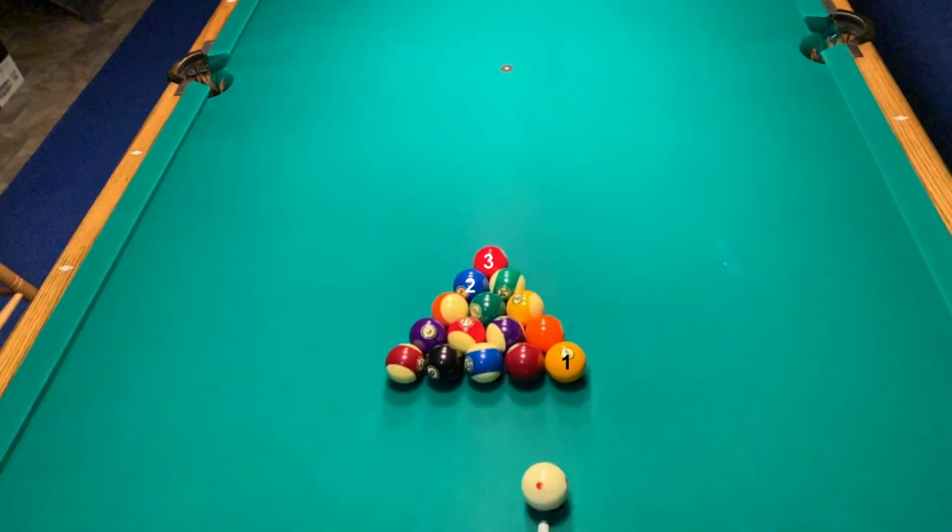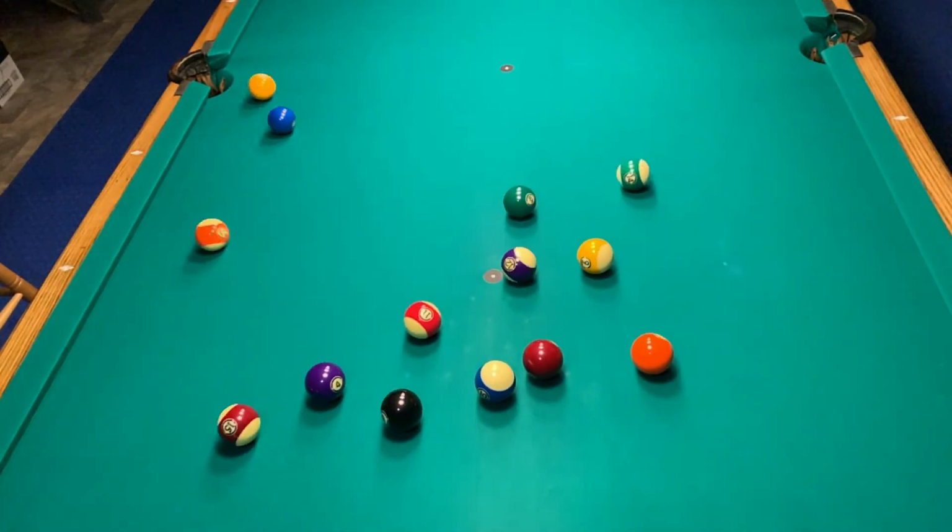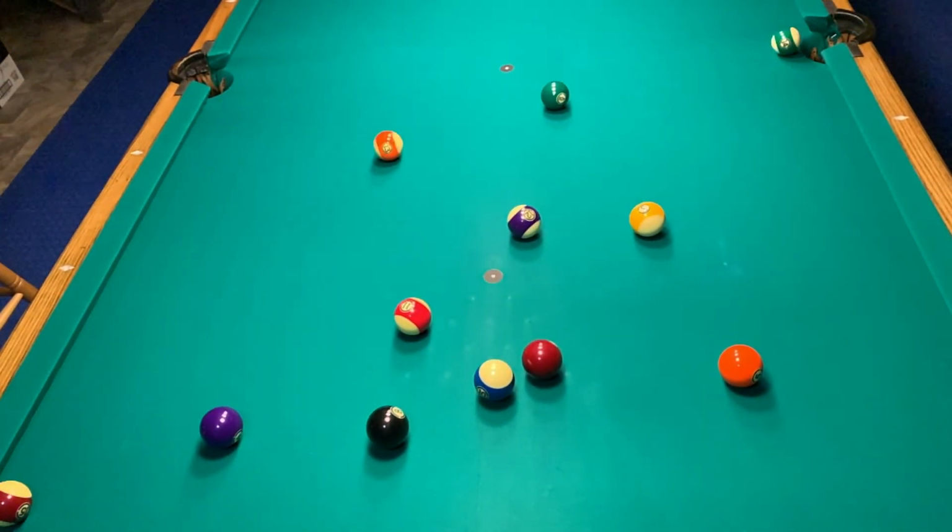Playing the 1 and the 2 in the left side and the 3 ball on the right side. Did you see that 14 ball go in the right side as well?